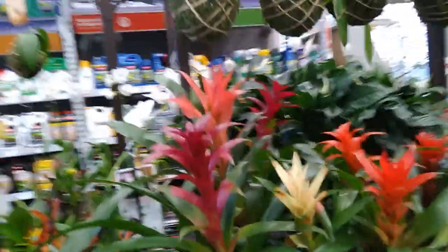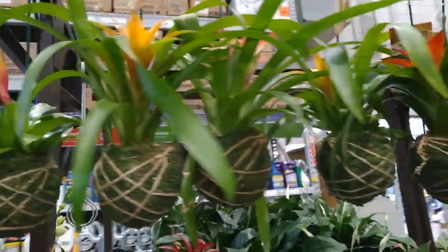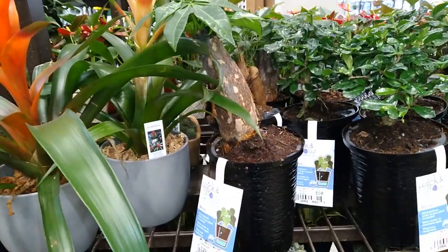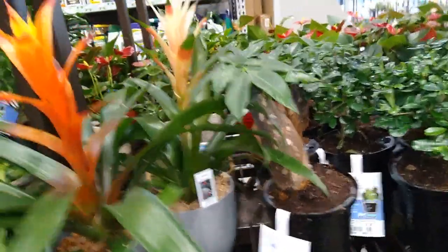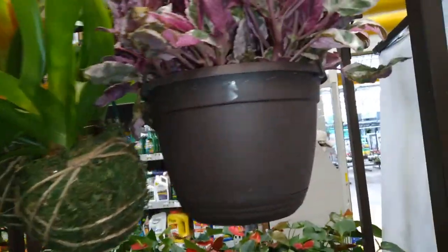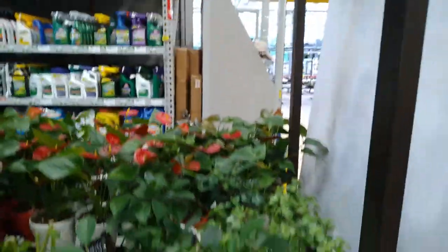All right, so up here we have some bromeliads in the Cocoderma. And again, you know, I don't too much care for the bromeliads at all, but they are nice to look at. We also have some bonsais here as well for $13.98. These Cocodermas, they are $11.98. And then also there's a nice size pot of your Belgian waffle. So looks pretty nice.